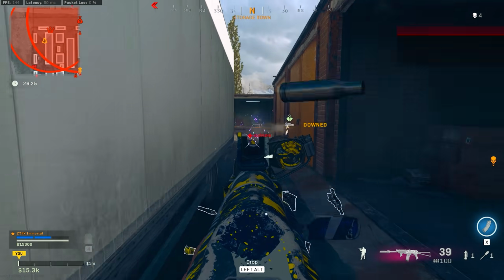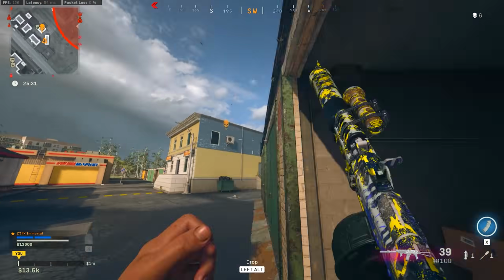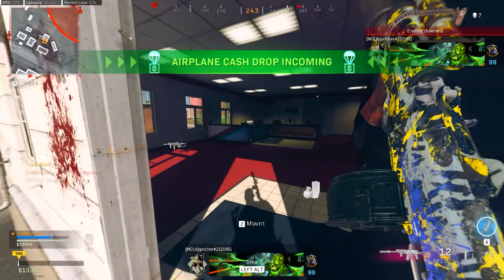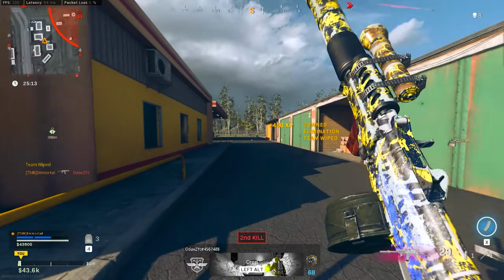So if your aim is good, the 74U is a very rewarding weapon. Not to mention its mobility is really good, especially with the build that I've got for it. Its iron sights when you use a variant are incredibly clean, so all around, I'm a fan. Definitely a very underrated SMG that I think a lot of people are sleeping on, but lo and behold, it is statistically one of the best subs we actually have available right now.